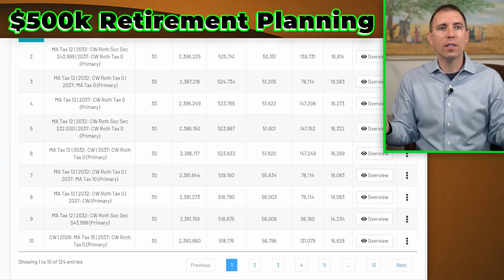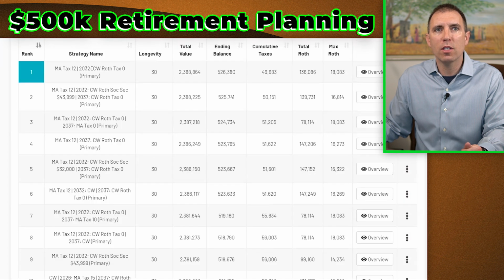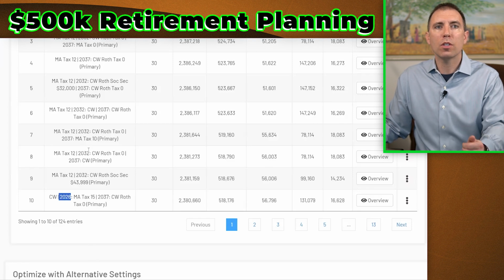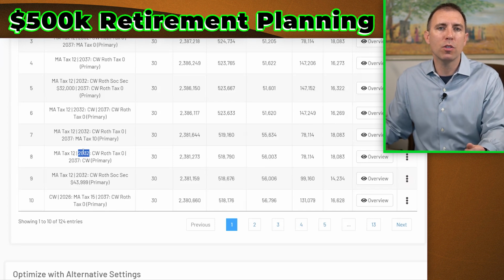Accounting for those differences and pulling money out of multiple accounts looks to be the way that Dave and Sue ought to be doing things. And then looking at, should they make some changes perhaps in 2026 when the tax laws change? Or should they be making changes in 2032 when they are fully on Social Security and they're approaching the required minimum distribution ages?